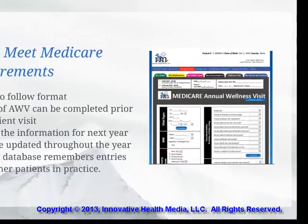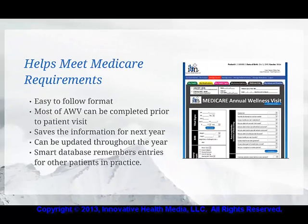The e-AWV health risk assessment is purposely limited to meet the specific Medicare requirements without requiring 20 minutes of exhaustive questioning of your patient. Because this is not a new patient, there is no need to duplicate information that is already in the existing medical record. Remember, this is not a diagnostic visit. The AWV is simply to determine if the patient needs additional evaluation or screening.